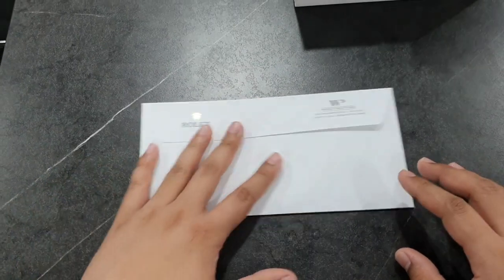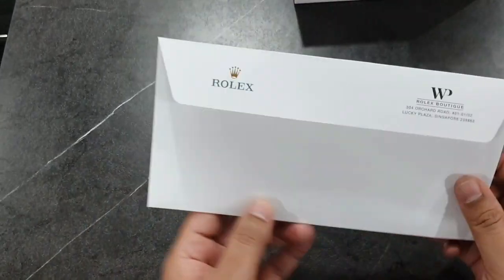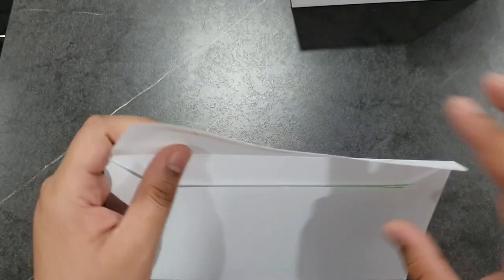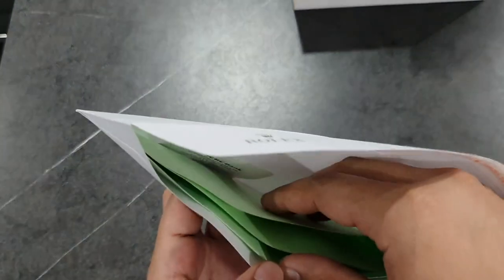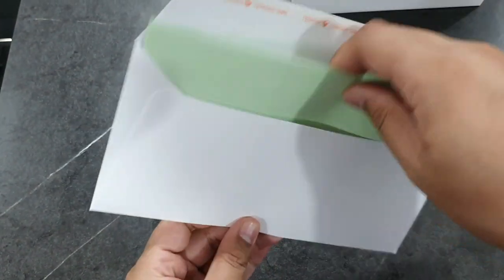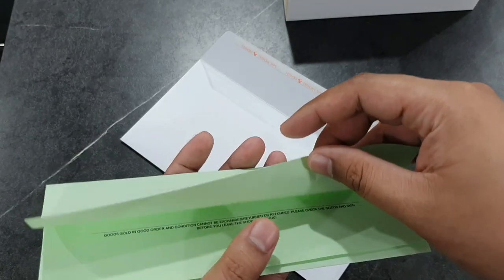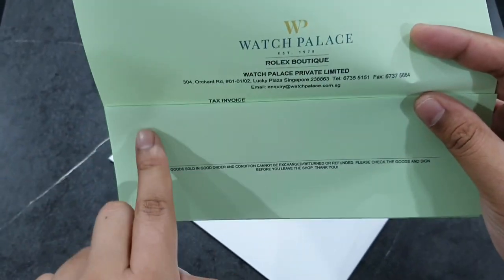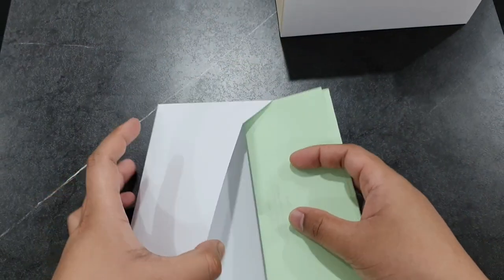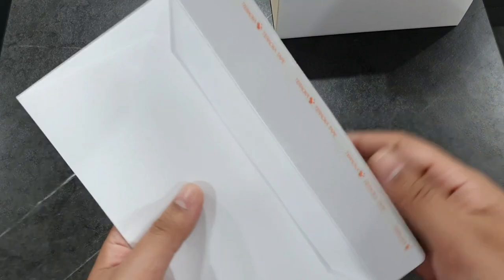Alright guys, so first things first, this is the receipt. They are an authorized dealer for Rolex. Okay, maybe there's some personal information. Let's see. I think I can only show you this portion. That's the invoice part. Got it at retail. So you can just Google the model afterwards.